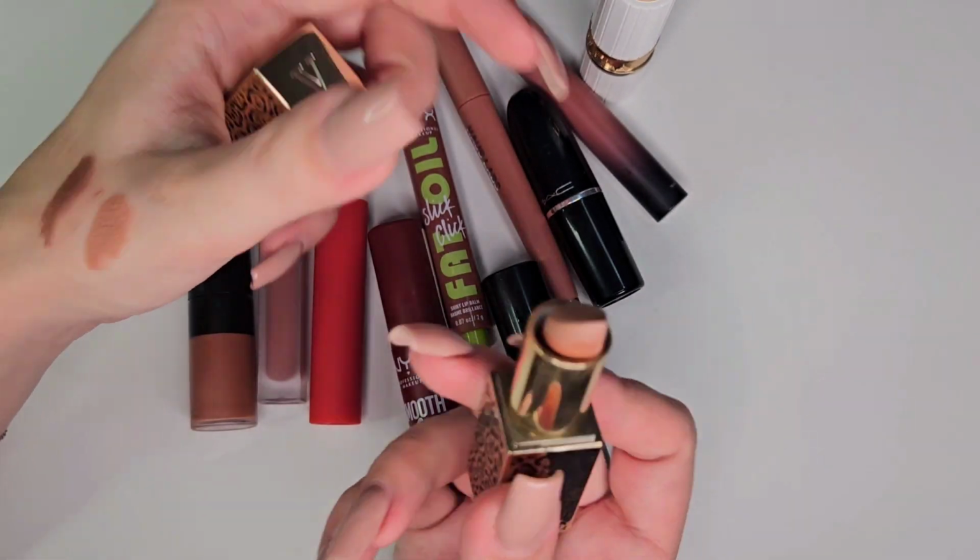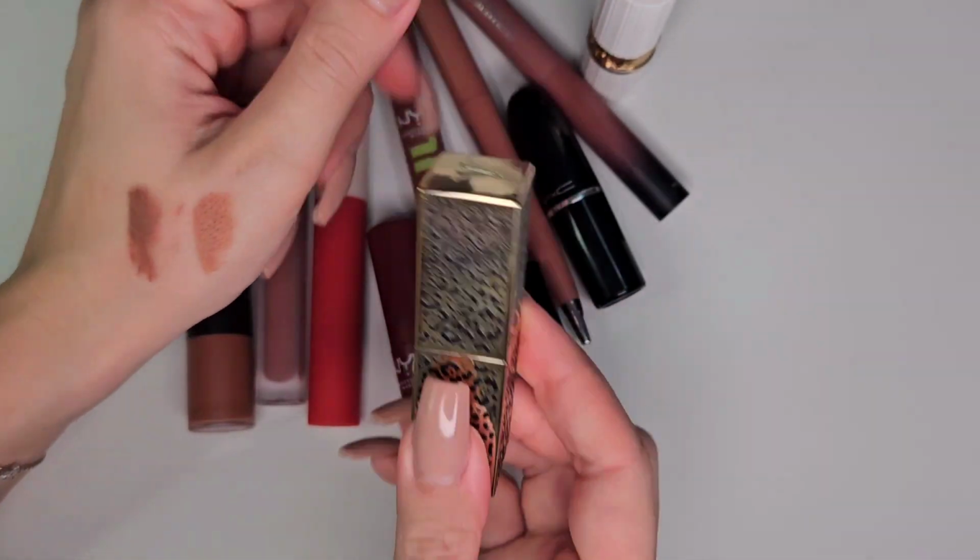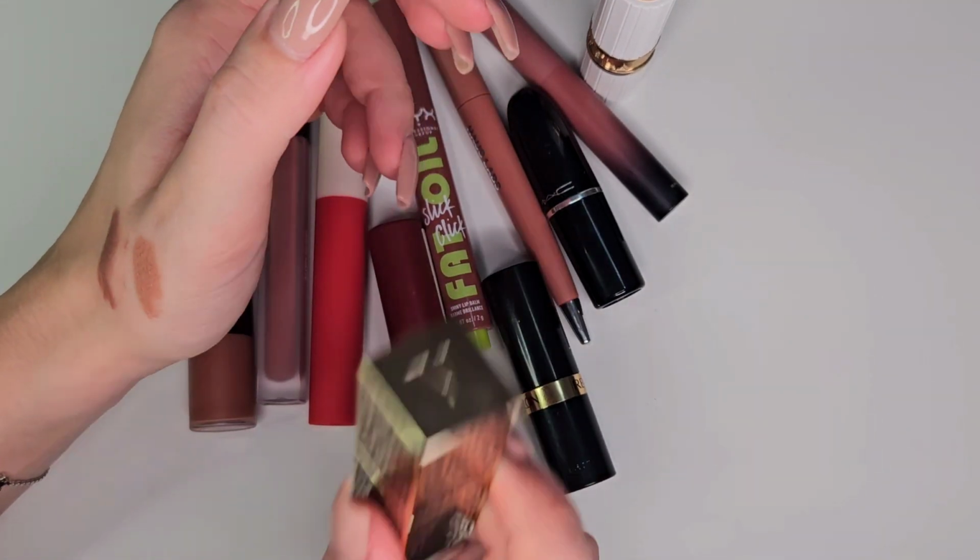Then a very luxurious packaging and a very stunning nude. It's this one. I'm keeping it for sure. It is the Viv in the shade 90s. Love the packaging, love the shade. It's a keep for sure.